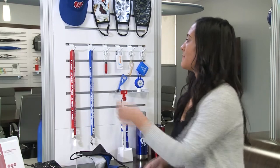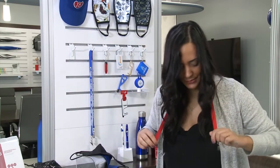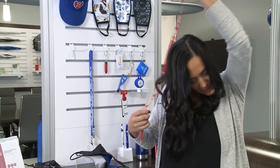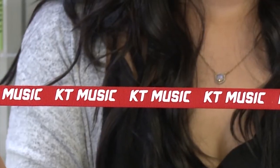Next, I want to talk to you about our mask accessories. The mask accessory that I wanted to highlight today is our mask lanyard. This is a great item that you put over your neck and you can use the two clasps to attach to your mask ear loops. I love this mask because it has great opportunity to add your branding with this large imprint space.